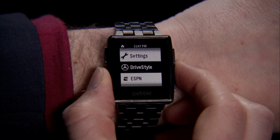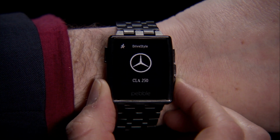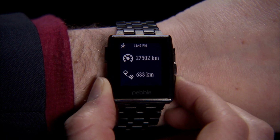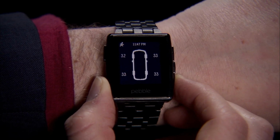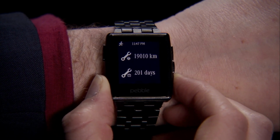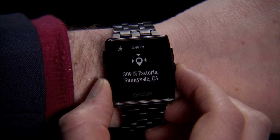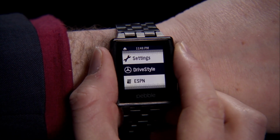Mercedes has also created an app for Pebble. They've created the Drive Style app that connects your watch directly to your car. From your watch you can see the remaining fuel that you have left in your car, and the total kilometers that you've driven with it. You can even see the tire pressure right from your wrist, as well as the time to the next service, and the current location of your car. If you connect it to your car, you can also get in-car alerts and control your music right from your wrist.